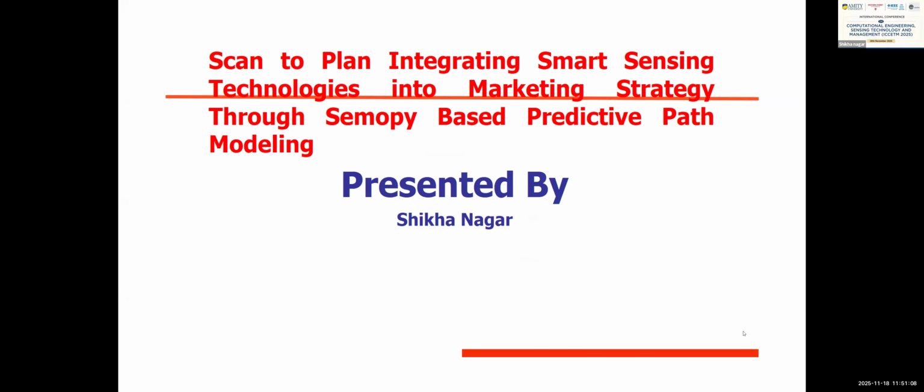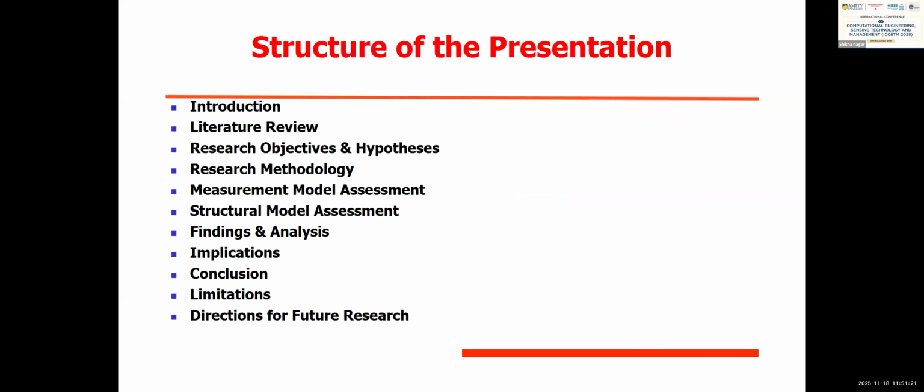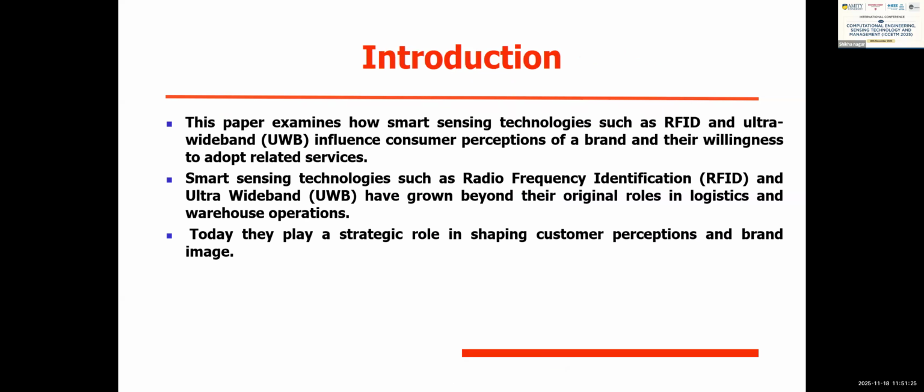Greetings for the day. We'll be starting with "Scan to Plan: Integrating Smart Sensing Technologies into Marketing Strategy through SEM-PLS-based Predictive Path Modeling." This is the research paper we are presenting today. In the introduction, we are examining how smart sensing technologies such as RFID and UWB influence consumer perceptions of a brand and their willingness to adopt related services.